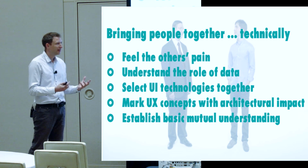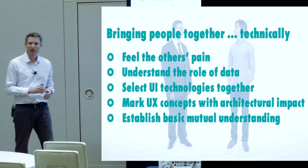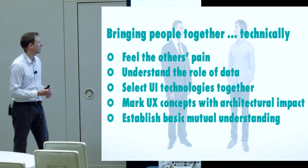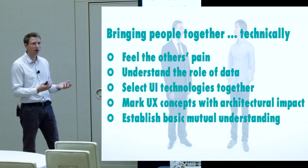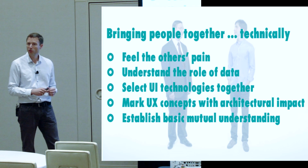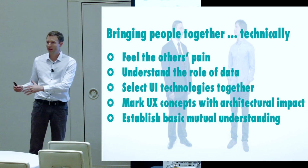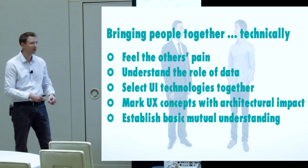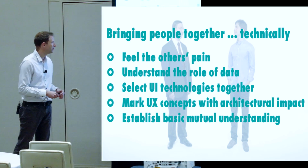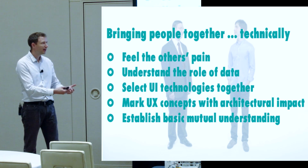So first, technically, that means we have to understand each other. We have to feel the other's pain. And this was also what this talk aimed at, to make you feel the pain of the other side so that we can understand each other better. We have to understand the role of data. This is, for both architects and user experience guys, not the thing that they are most used to in the past. We maybe also have to select UI technologies together. Normally this is either done by the user experience guys saying, yeah, we take this one, or the architecture guys say, take this one, and the other party maybe can't live with it very well. So if we come up with this mutual understanding, then we can better work together.